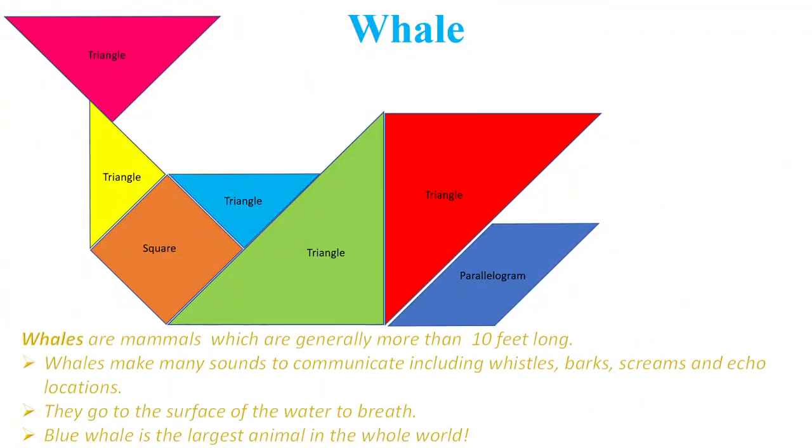This is a whale. Whales are mammals which are generally more than 10 feet long. Whales make many sounds to communicate, including whistles, barks, screams, and echolocations. They go to the surface of the water to breathe, and the blue whale is the largest animal in the whole world.